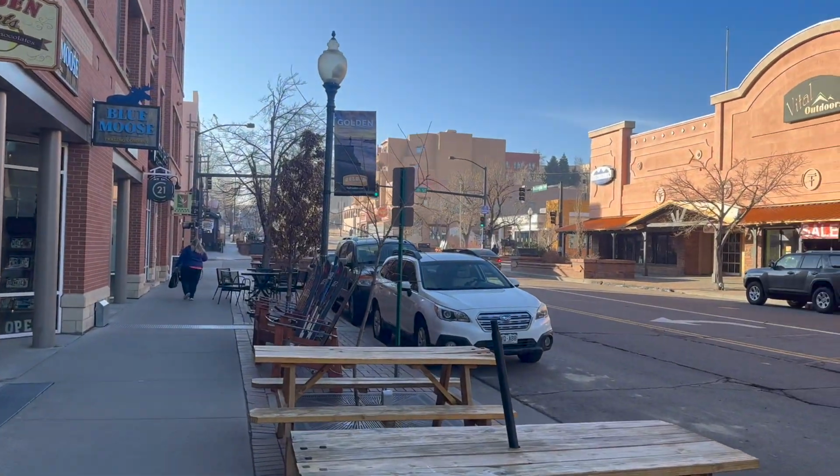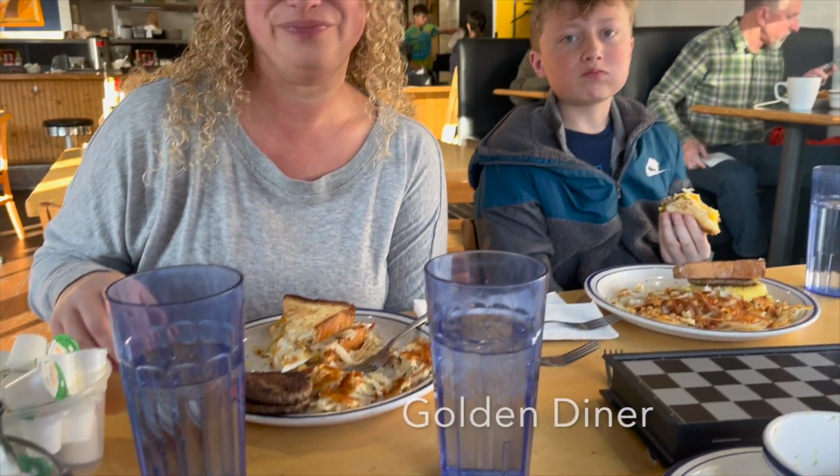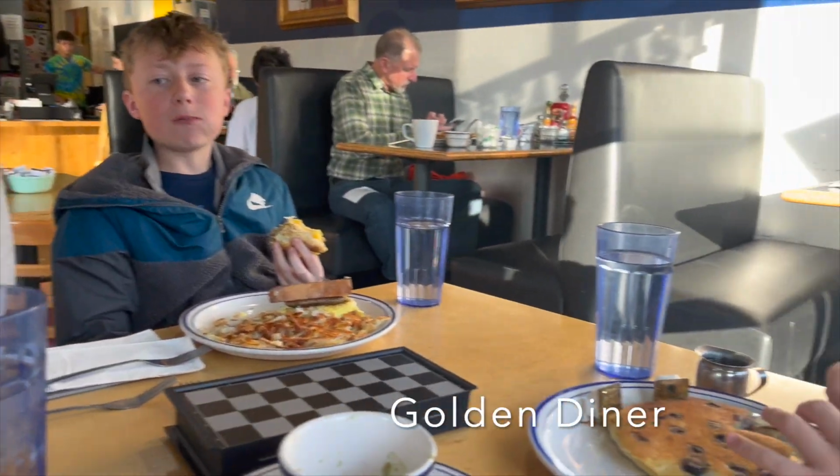In the morning, we walked to the Golden Diner for breakfast, which was fantastic. Tracy needed her morning coffee, so we stopped at Higher Ground Coffee, which is also within walking distance from our hotel.